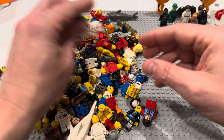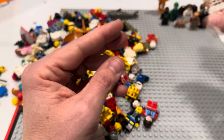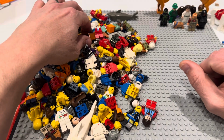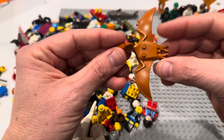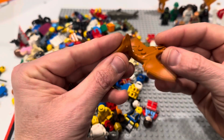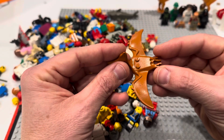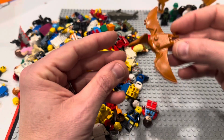So it'll make the prices kind of wonky in my store because the same item will no doubt be different prices that way. But it will help me, hopefully, move some of the old stuff. Look at this old flying dinosaur, Pteranodon or whatever they're called. That is cool. I don't know if that's dark orange. It's got to be dark orange.